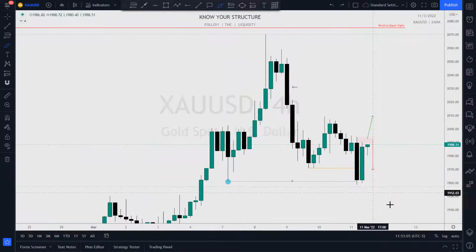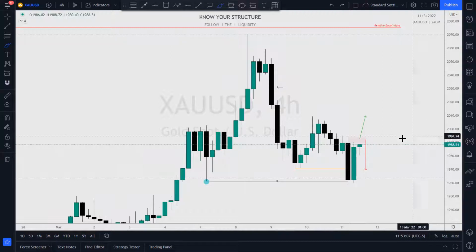Now, where are we at? Price is at a very interesting point here. What I want to see is price breaking supply on the way up, because that lets me know that there is strength behind the bullish impulse. We're coming up to an area of supply. Let's go down to the 15. I'll show you what I mean.